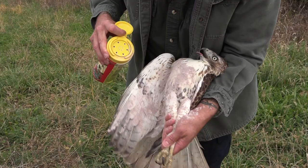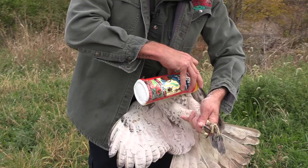So do you really not want males? It depends on what you want to do with them. But for falconry, you really want a big female.